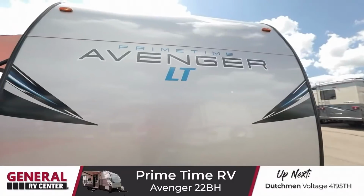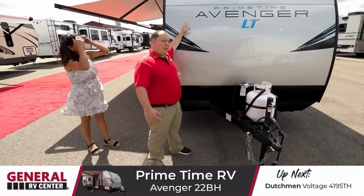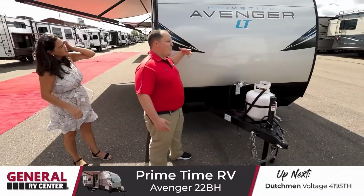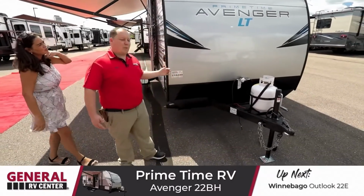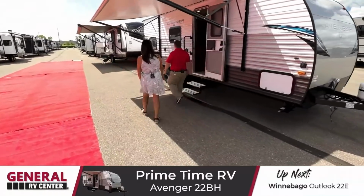And then look at what they're doing up front here. They have the nice, smooth front up here, and it just makes it more aerodynamic, more clean, and more presentable of a unit. Coming down the side here.